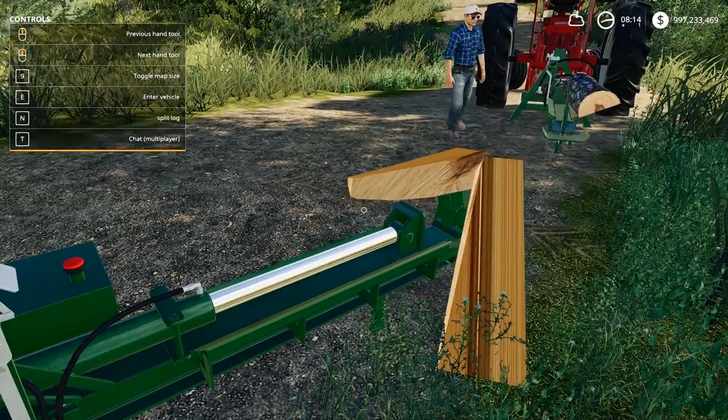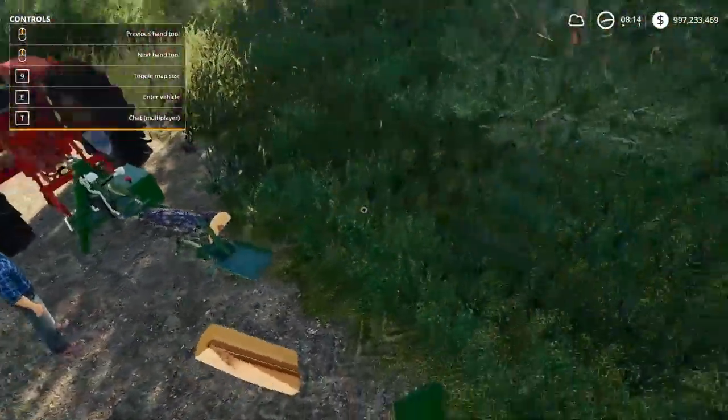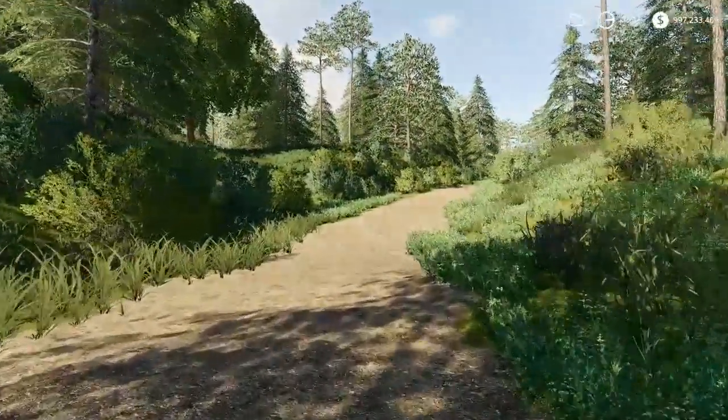Yeah. You tap it initially to get it working, but then she splits. I kind of had a bad split going to it. Okay, so what we need to do is get a pickup truck down here, and then we'll just load all this in the back.